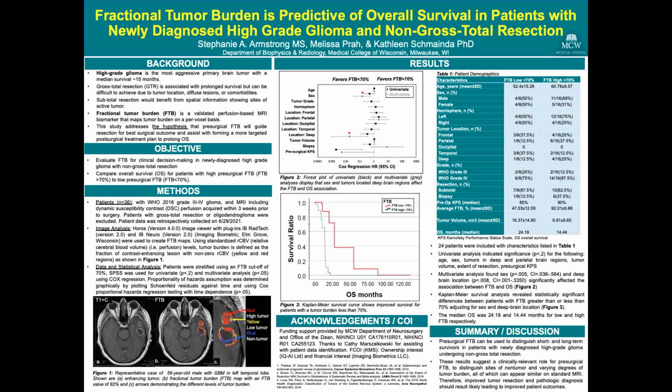As seen in Figure 1, the FTB maps take the T1 contrast-enhanced regions registered to the DSC perfusion scans and delineate voxels into 3 groups. Red, which is indicative of high tumor burden, yellow is low tumor burden, and blue is no tumor. Adding together the red and yellow voxels, or high and low tumor burden, we stratified 2 groups based on fractionated tumor burden percentages of greater than or less than 70%. With these 2 groups, we ran them through univariate and multivariate analyses to better understand the patient's overall survival.